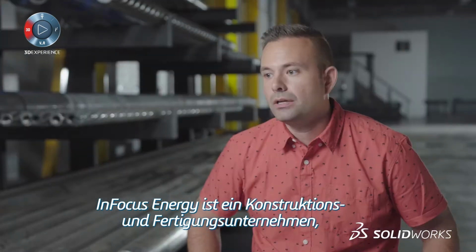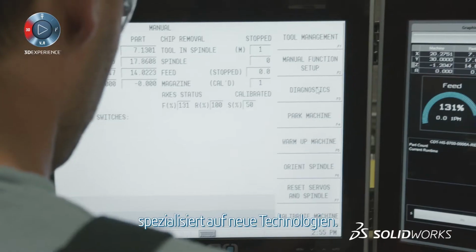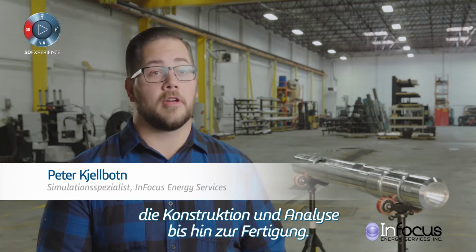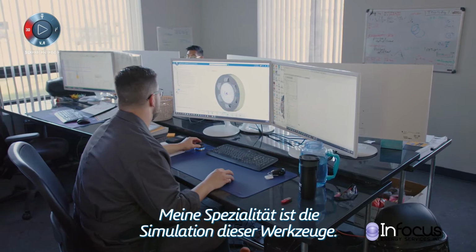InFocus Energy is an engineering and manufacturing plant specialized in new technologies. We design drilling and completion tools for the oil and gas industry. These are designs we come up with in-house, straight from napkin concept sketches through design, analysis, and manufacturing. My specialty is simulating those tools.